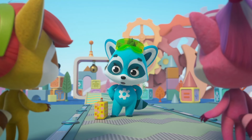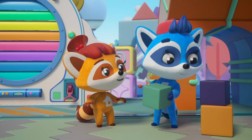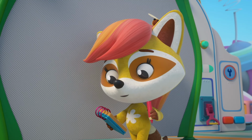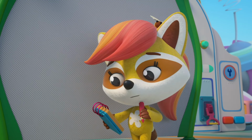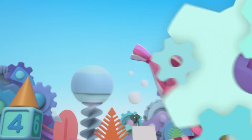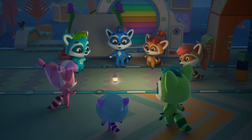I'm in. What do we need to do for this? Well, first, a stage. And for our cast of characters, our shadow puppets. A story helps too. Now the lights go off and our lanterns turn on. Leave it to your old pal Fox. Raccoons, raccoons, let's play the perfect tune.